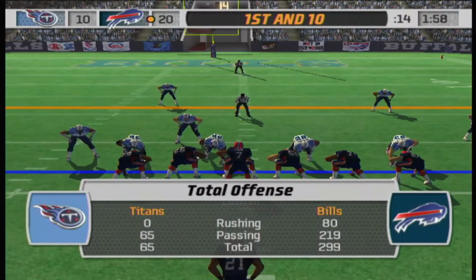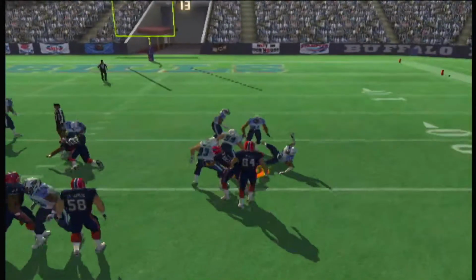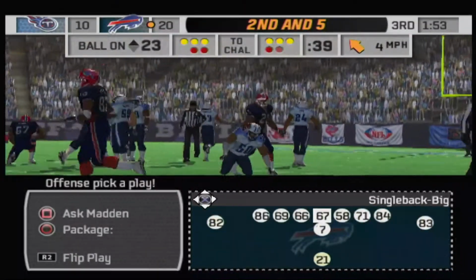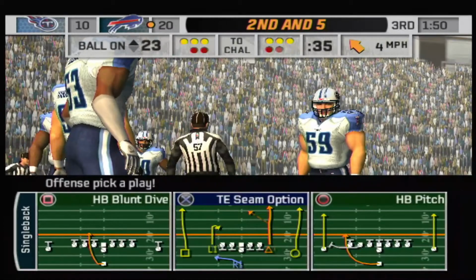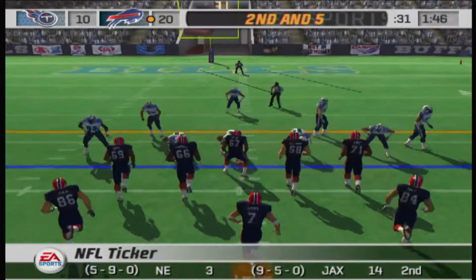Set. Here we go. Hand it off to the back. Comes up to make the play at the 23. So that play goes for about six. Ball on the 23-yard line.